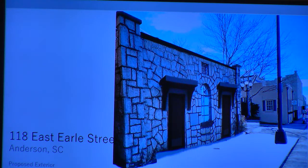So that'll be 6 panes plus the arch portion of it? Yes, sir. And then the windows down the side will be 4/4 to match it. Yes. Great, thank you for clarifying it. Okay. Yes, ma'am. Any other comments?